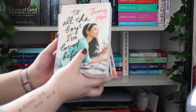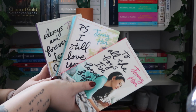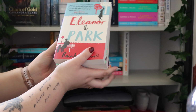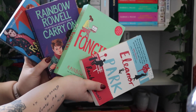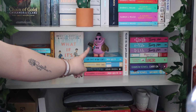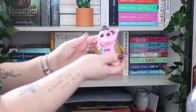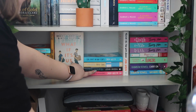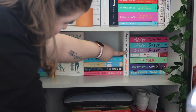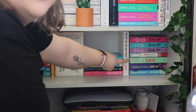Basically, starting in this far corner I have 3 of the To All the Boys I've Loved Before series by Jenny Han, and I have all of my Rainbow Rowell books. I have Eleanor and Park, Fangirl, and the Carry On series. And then moving along next to that I have my John Green books with Bing Bong up the top, because who doesn't love Bing Bong? I have The Fault in Our Stars, Paper Towns, Looking for Alaska, and An Abundance of Katherines. I also have Turtles All the Way Down just chilling there as well because that is hardback.